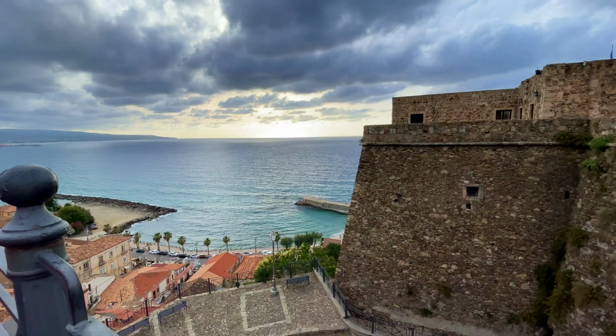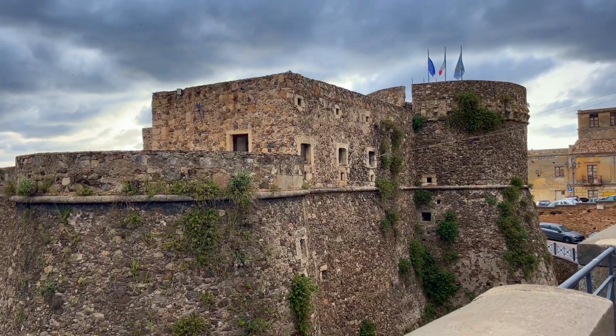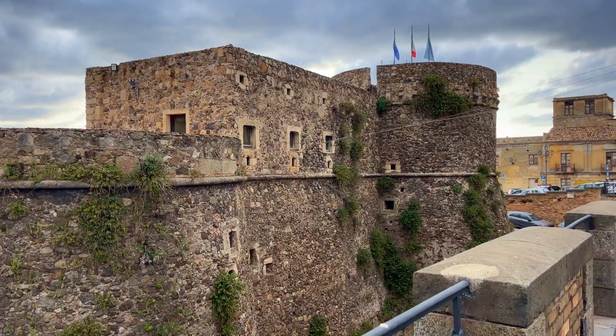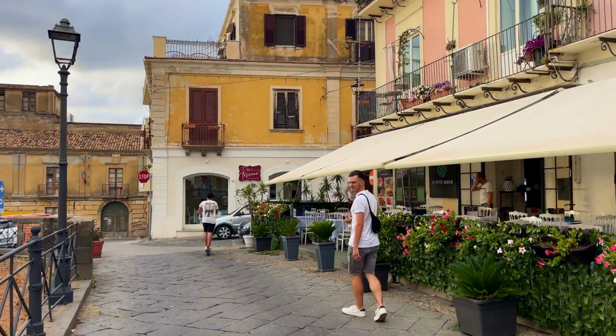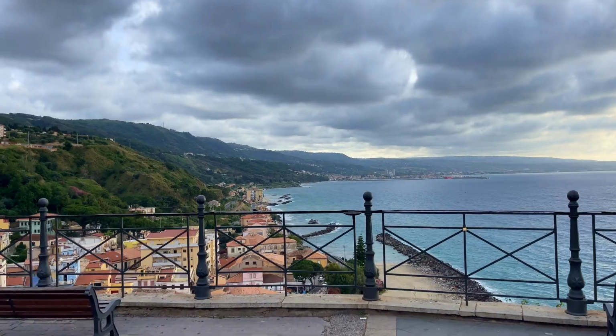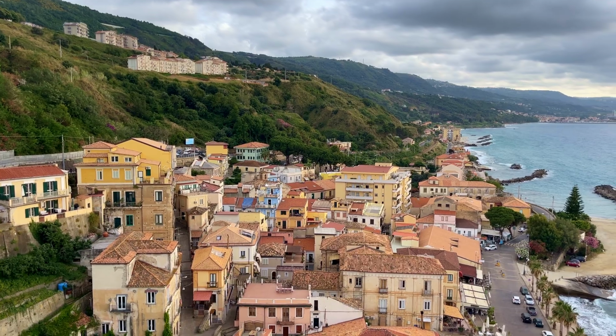It was yummy. Then we decided to walk a little bit more around the town. You can see the castle. It was a beautiful view on the castle. Look at this. I wanted to definitely look into the castle, but it was unfortunately late. It was already closing. The tickets are around €3, so it's very price friendly.